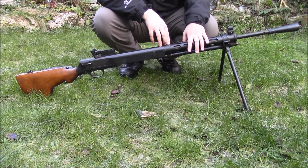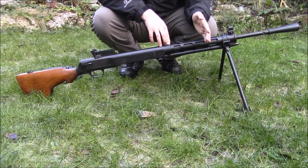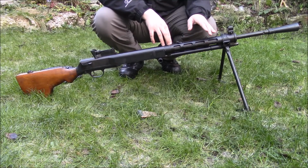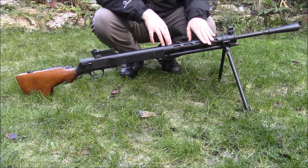So the DP28 is often overlooked. It's very reliable. The Soviets absolutely loved it. They used it well up until the 1960s when it was eventually replaced by the RPD. And believe it or not, these are actually still in use in some third world countries today. If you watch the Syrian and Libyan war footage, you will see rebel groups and even government forces still using these.